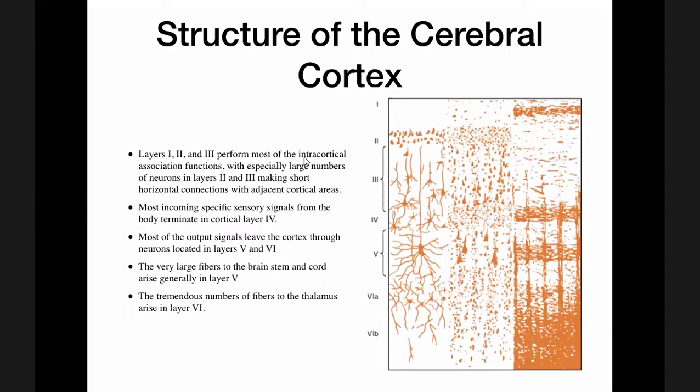So I have your book's 6 layers, and I have summarized the functions in each layer. I said layer 1 is more of interconnections. Yung area 4, that's the primary motor cortex. That's where the sensory signals terminate. Whereas in layers 5 and 6, that's where the motor output exits. So in layer 5, more on the output going to the brainstem and the spinal cord, and layer 6 more on going to the thalamus.